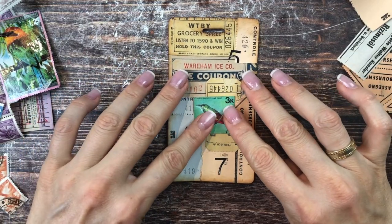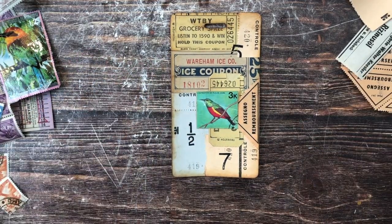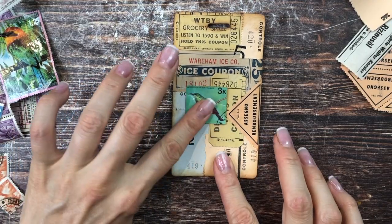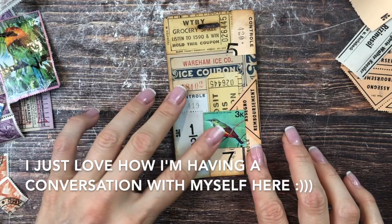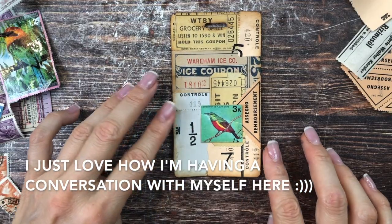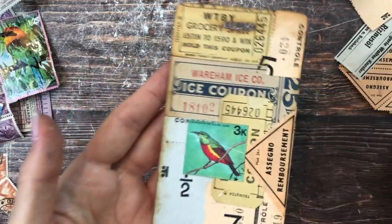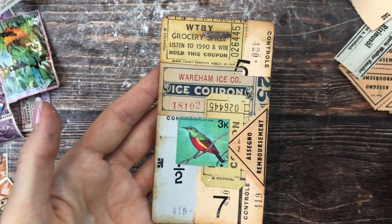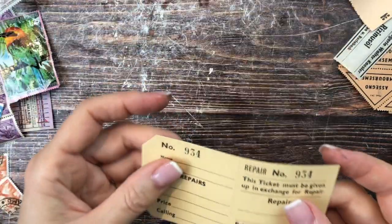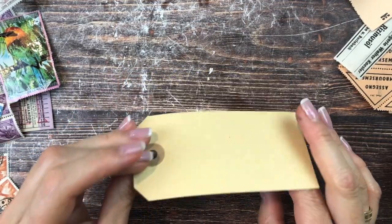Is this enough for a focal point? I don't know what to do with this. I don't have that much time to spend on this, so I need to make a decision. Should we just do this? It's weird somehow. Why is it weird? Because it's not big enough in my eyes and I don't know where to place it. And I'm just going to place it right here. Call it done. Okay. That's our finished tag. So that's how many? 4 out of 50.